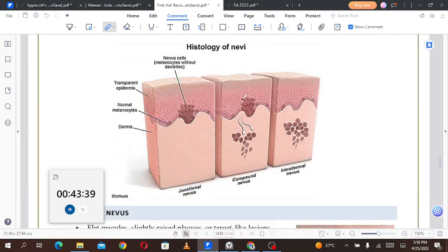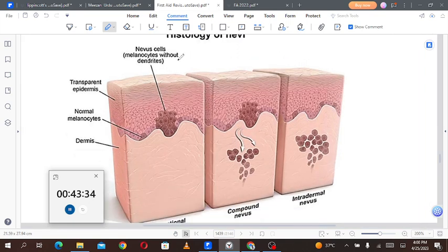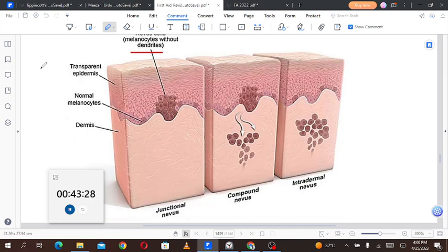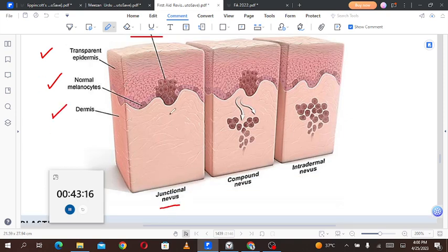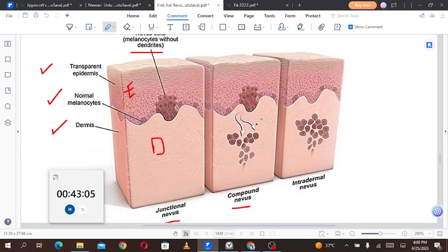Now the histology of nevi. In this picture you can see nevus cell melanocytes without the dendrites. The transparent epidermis is over them, and then normal melanocytes are present like this. If the melanocytes do not have the normal dendrites and are increased in number, they are the nevus. Then the dermis is below that. Junctional nevi are present at the dermoepidermal junction. This is dermis and this is epidermis. If the nevus cells are on the junction, that is a junctional nevus. In compound nevi, the cells are present inside the dermis as well.